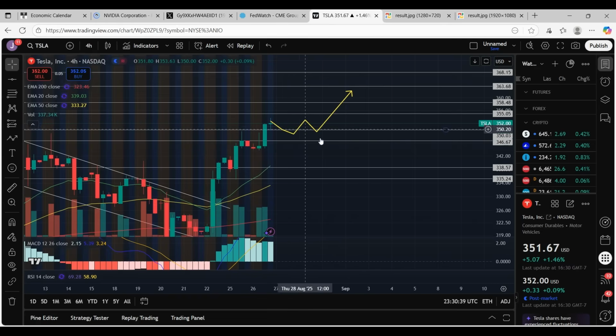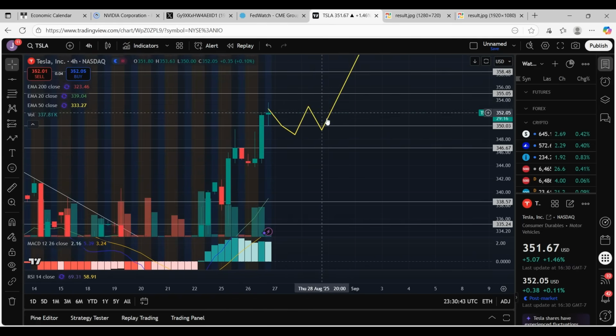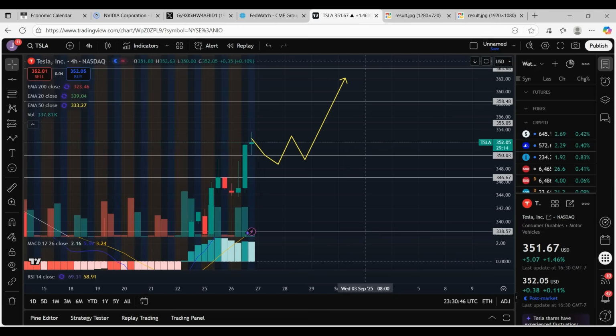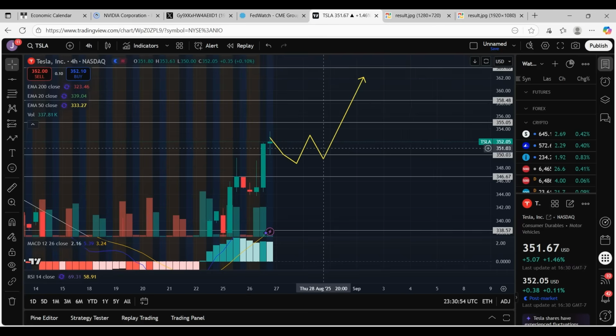Heading into tomorrow, we might see some consolidation between 352 and 348, sideways price action, and then we could be looking for a push for 355, then 358. Watch those resistances. If that breaks, we're looking for 360, then 363. Either way, we're favoring 360 or so, and Tesla's looking more bullish in my personal opinion.